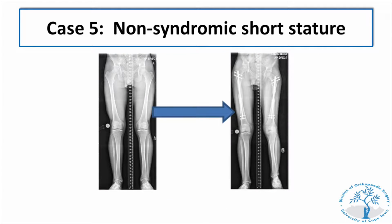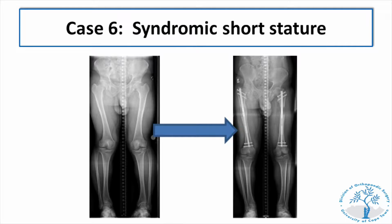Of course, as it's easier to lengthen, the indications are expanding to stature lengthening. This is an example of a non-syndromic short stature, in other words, just a short person wanting to be taller, of a femoral lengthening of 8 centimeters bilaterally. An example of syndromic short stature, as in this patient with achondroplasia.